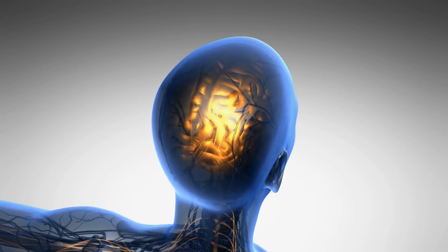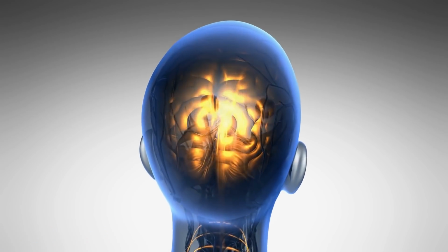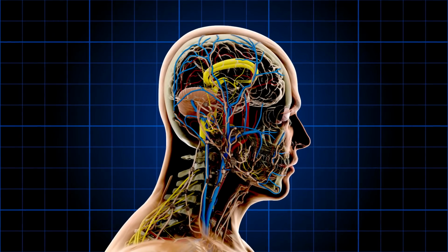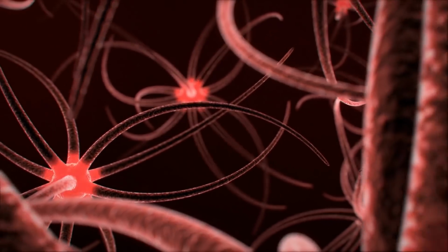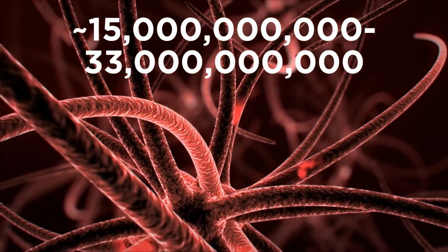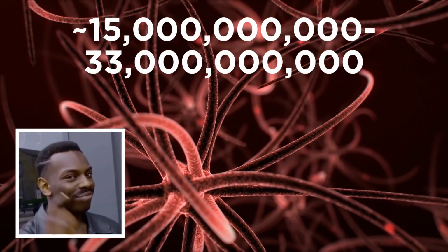There are plenty of other parts of your body you couldn't live without, and your brain definitely seems to be one of them. Or is it? The brain needs no introductions. It serves as your central nervous system and contains approximately 15 to 33 billion neurons that control most processes in the body that facilitate life. Seems pretty vital to me.